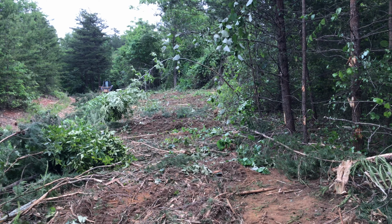On this site, we're putting in the right-of-way for the utility company. Now, how do we know there's a right-of-way here? Well, the power company told us there was. I'm Justin Hitt with Prosperity Homestead. In this video, we're going to walk through.